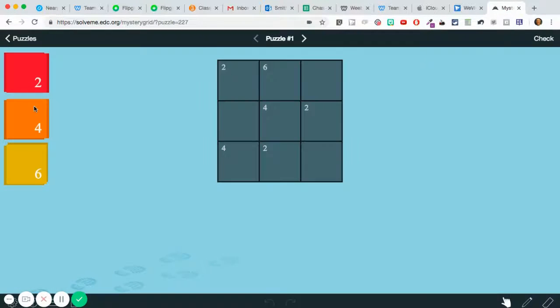So I'll start with number 1 and just show you how it works. The goal of this is to put these numbers on the left into this grid on the right. And I have to follow a couple rules. The first one is that I cannot have any repeat numbers in the same row or the same column. So this wouldn't work because I have 2 2s in this row and 2 2s here. So I have to do something different. I have to have a 2, a 4, and a 6 in each row, and a 2, a 4, and a 6 in each column. And I have to figure out what order to put them in. So that's the first rule.